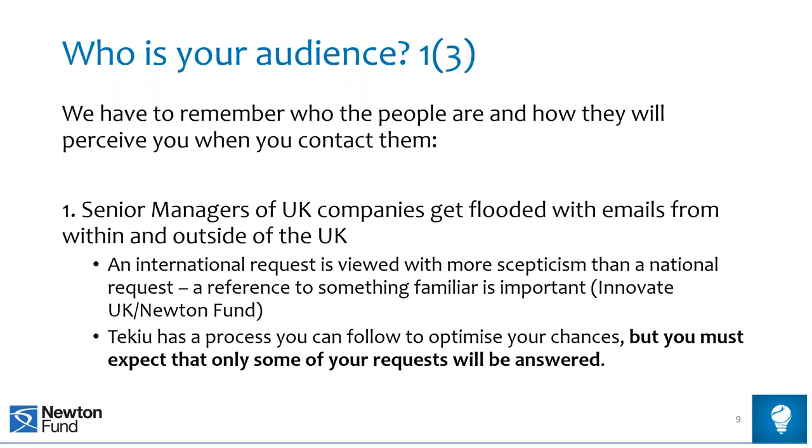What is important though is that you can optimize this process, but you have to expect that only some of your requests will be answered. So don't lose patience or lose faith in the process. You will get answers. Just to give you an idea from the previous cohort, people would send about 20 emails, but those 20 emails were all very specifically researched. So they were all relevant companies.